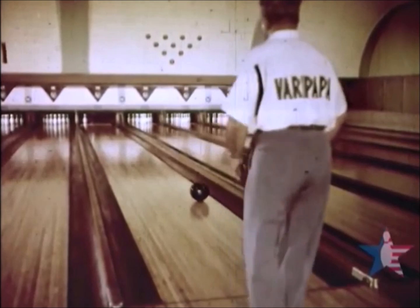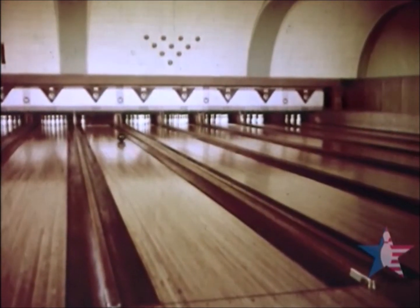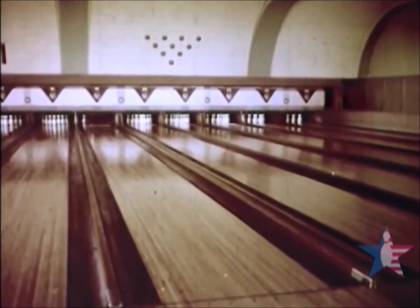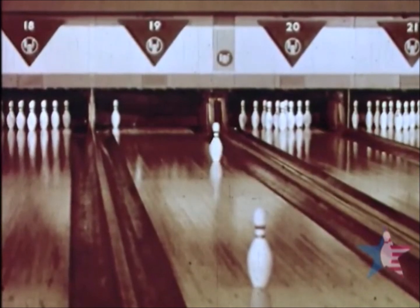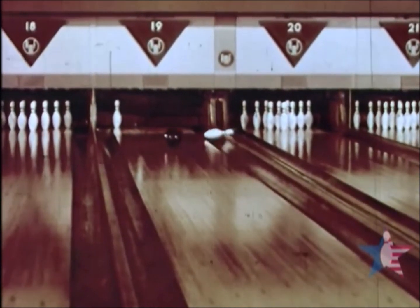Next, Andy showed us what he called his drop kick. He said he calls it that because most of the time it drops in the gutter. And it sure didn't this time. He got a spare. Then he showed us his carom shot. He hits the first pin on the right, the next on the left, and the last on the right again.